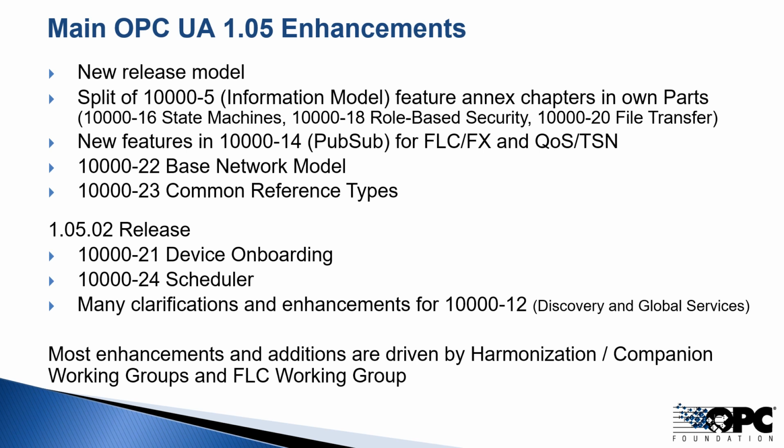The 105.02 release includes many security enhancements with clarifications and detailed workflow definitions for Part 12, certificate management, and the new secure provisioning, device provisioning, Part 21. This new part defines device identification using device manufacturer certificates. Based on the device certificate, a secure device onboarding workflow is used to obtain the initial OPC UA operator certificate for the device using the Part 12 certificate manager functionality.